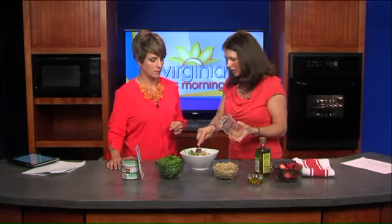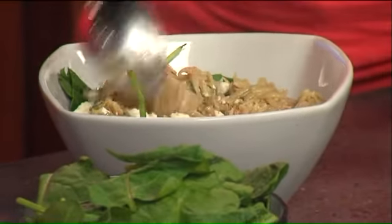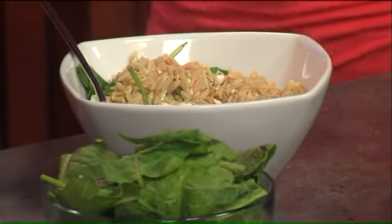And I mean, look, this did not get soggy. No, it looks so perfect. Just a super easy way to get those super healthy foods into your diet more often. And save some time, because you can make it in advance. That's right.